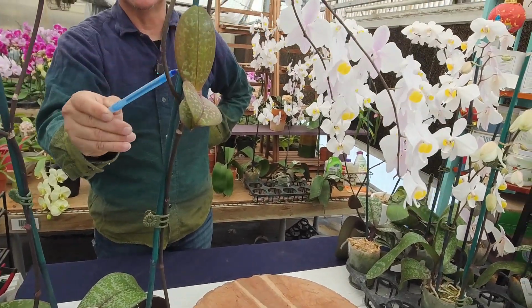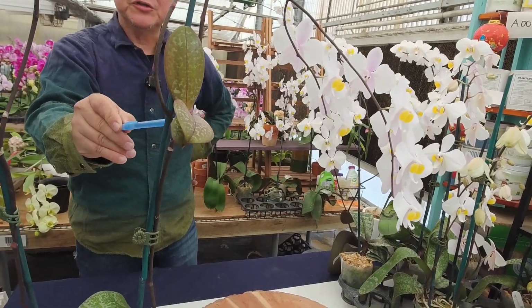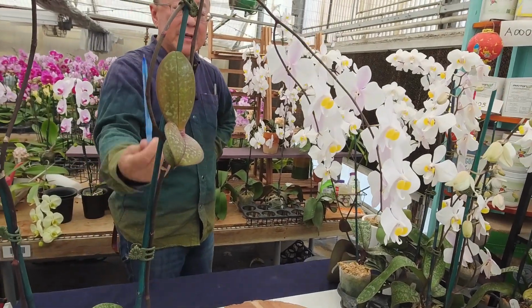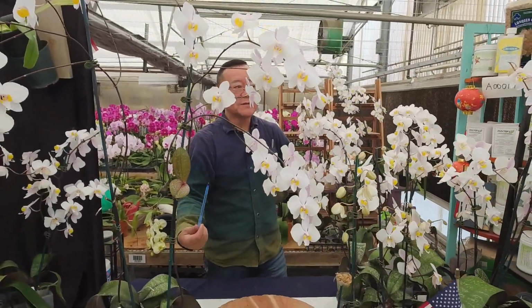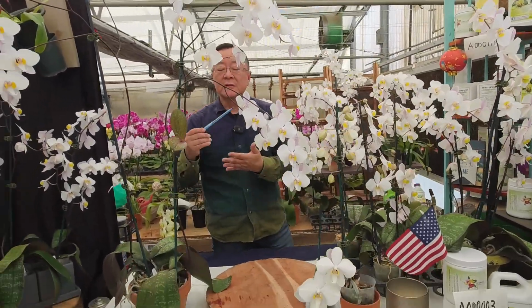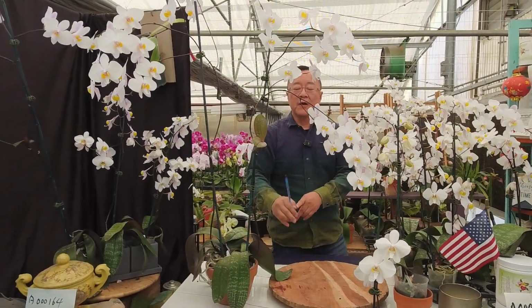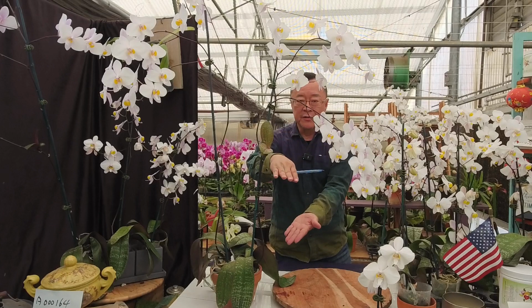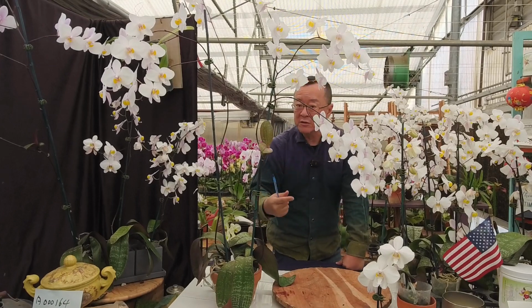This is wonderful about the philippinensis. It naturally will give you a vegetated keiki. If the spiking were too late and they were trying to form a spike in the middle of summer, unfortunately it's too warm, day and night. The flower spike just stays there. It did not develop into the flower spike.